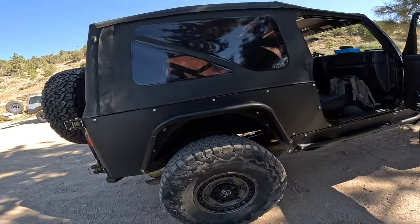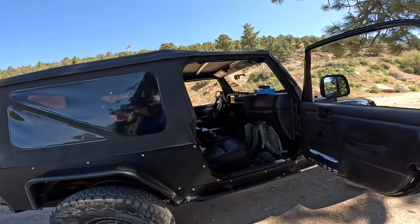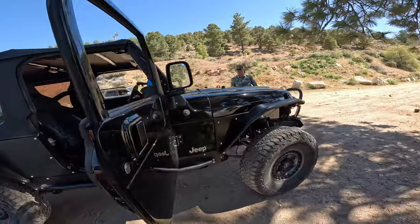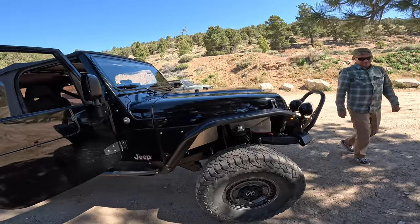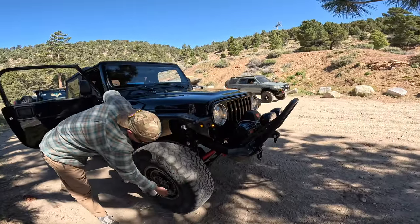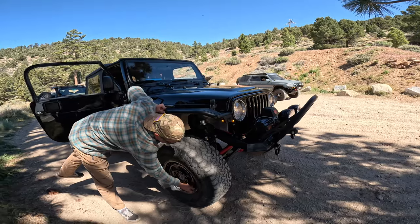Dude, I'm excited about this. I'm a little bit nervous, guys, but I'm excited about this. I bought a few different clamps and mounts for the GoPro, but we'll see if those work.